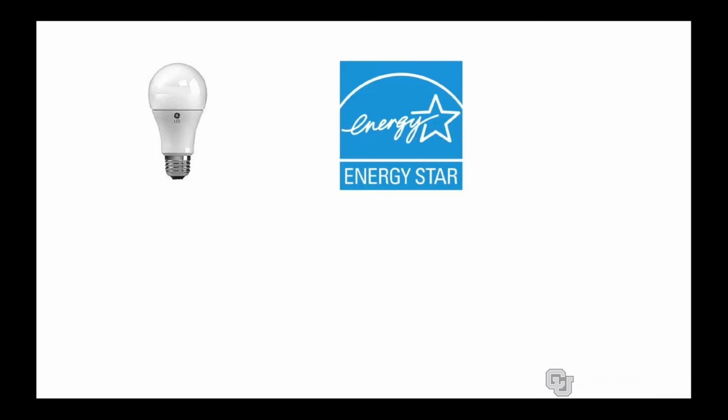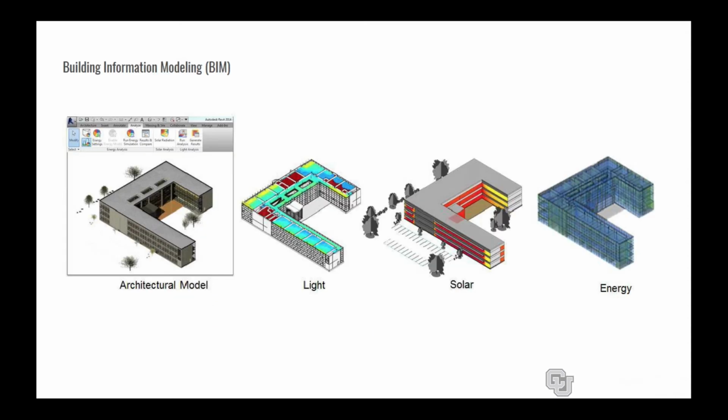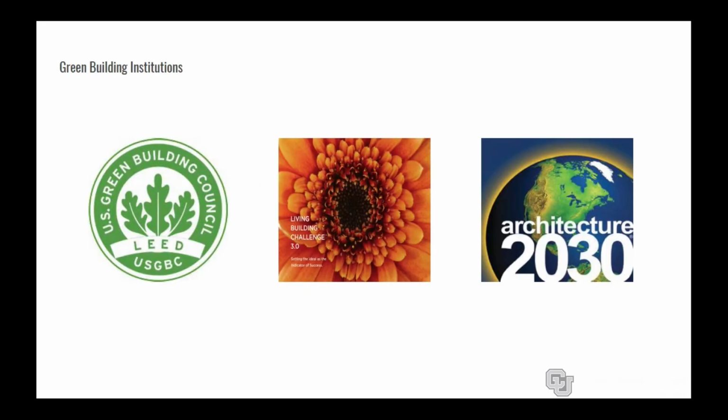And you start to see things like LED light bulbs, energy efficient appliances, insulated glazing. You get renewable energy sources like solar and wind power. And you even have designers and engineers that introduce building information modeling software into their schematic design phases of the design. And using these types of software really help make the building as efficient as possible and really reduce the operational carbon footprint.